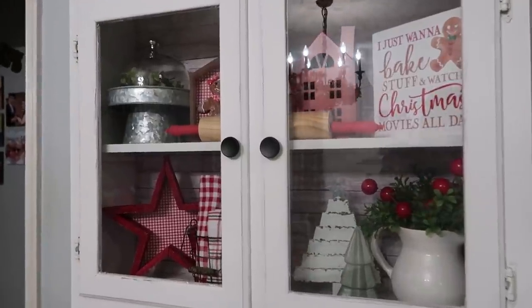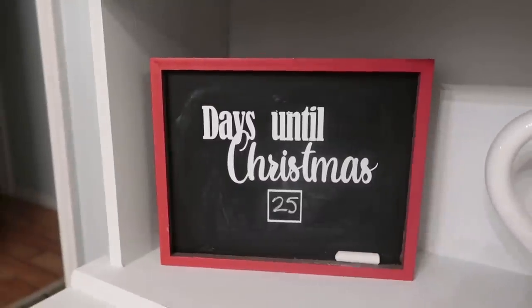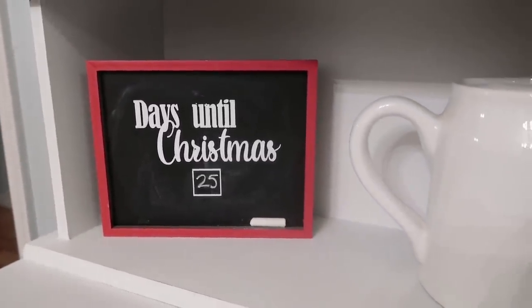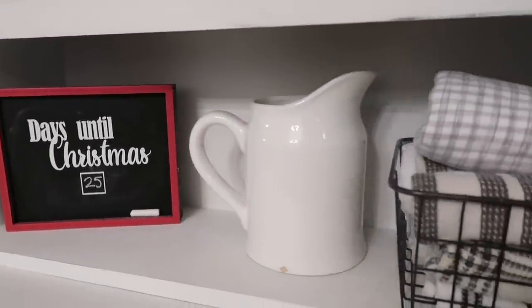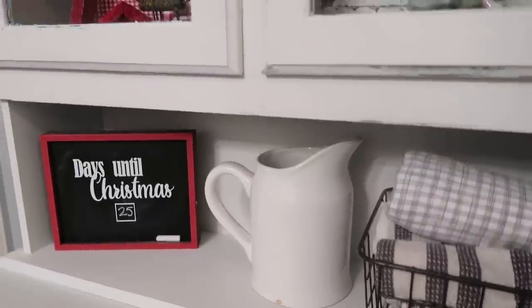So this was super fun, something I have looked forward to doing for a long time. I just bought that little chalkboard, I think at Target Dollar Spot, and I made that sign with my Cricut so that we can count down till Christmas. And then I just have some hand towels and a pretty white pitcher I got from Goodwill.